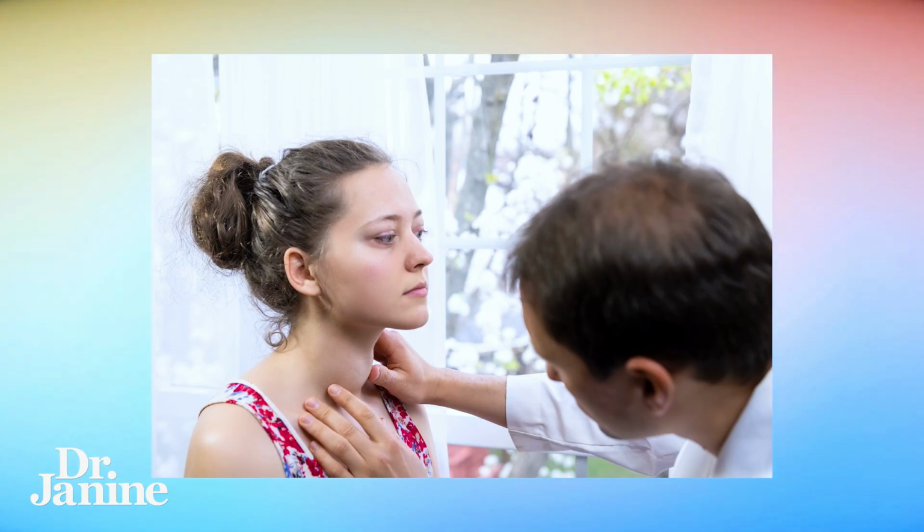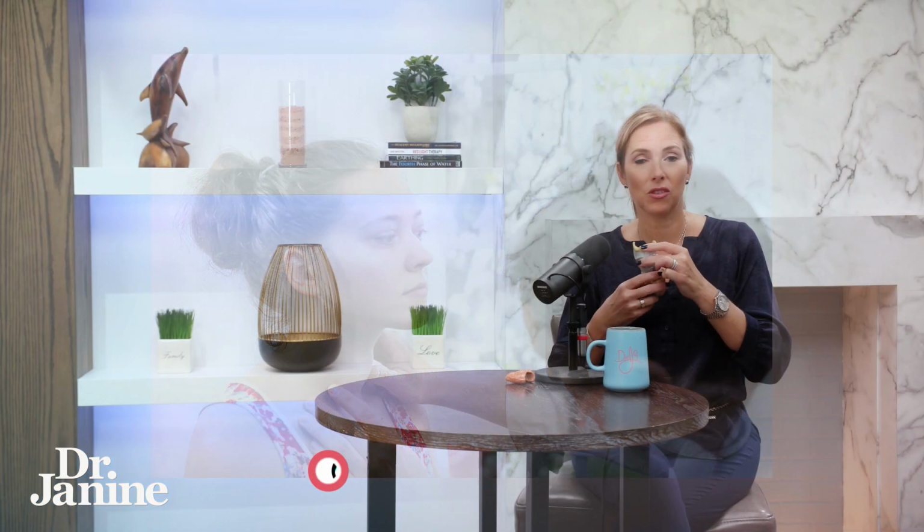So this is something that your doctor is definitely checking for, and you may have had the blood work to confirm that you do have the overactive or hyperthyroid state.